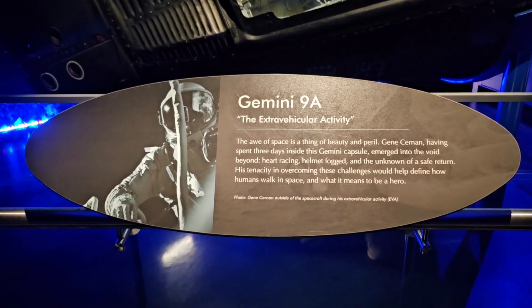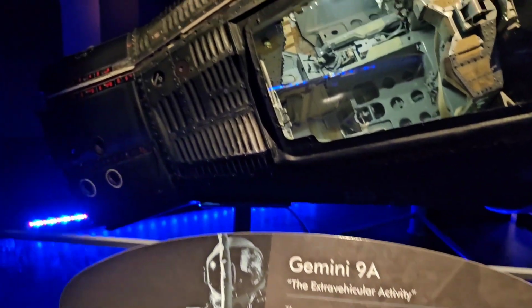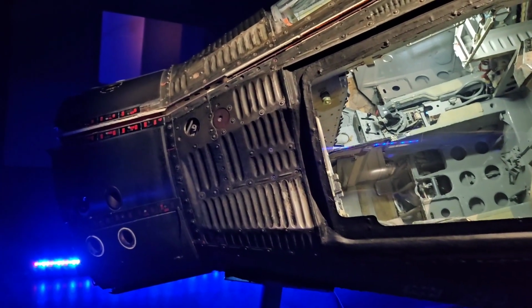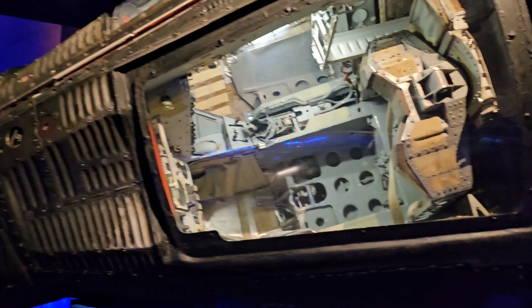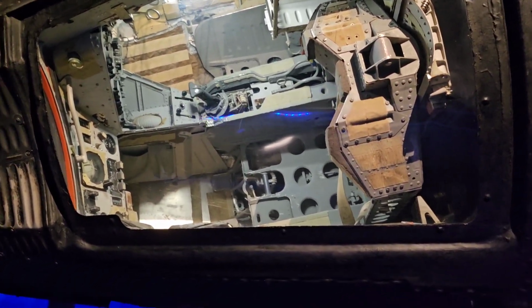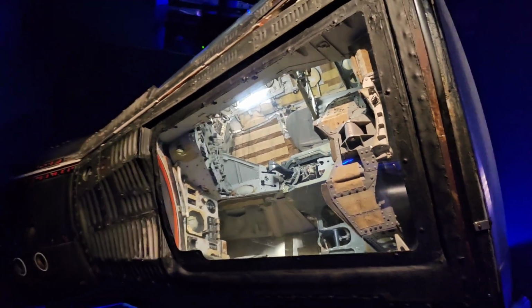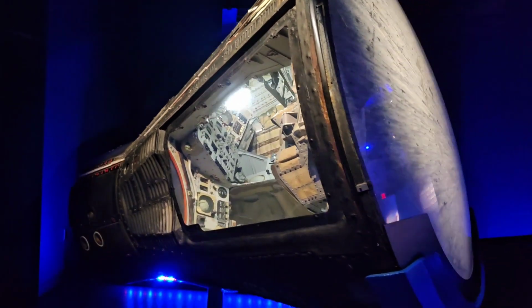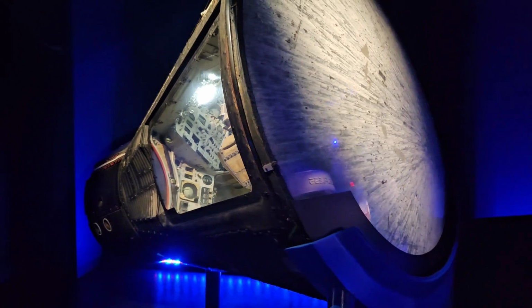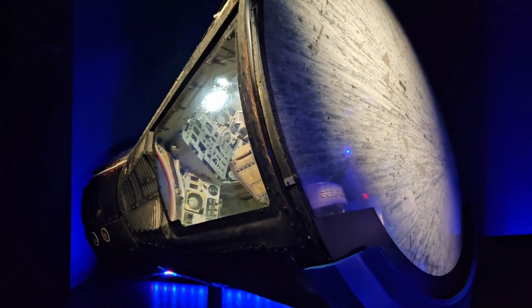Right here they have a Gemini 9A capsule on display. So tiny. Room for 2 people. Bottom of the capsule. Amazing that people went into space in these things.